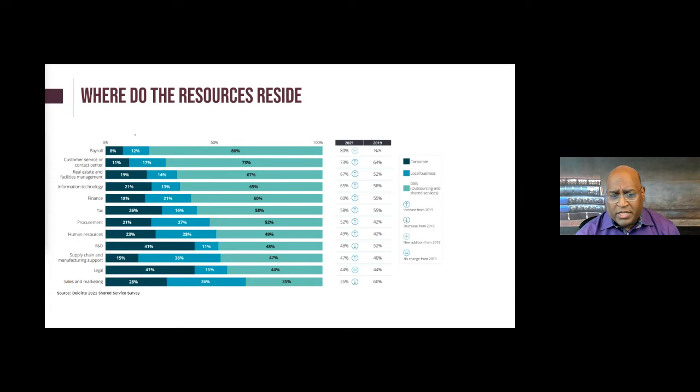So what they are telling us here is which of these functions reside in the corporation versus a local business, and in the case of Deloitte, their global business solutions or outsourced group. You can see from 2019 to 2021 the movement was a lot more substantial, increasing, if you go left to right, the utilization of a third party function as you went into 2021. The big one was that a lot of folks moved quite a bit of their payroll function.